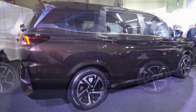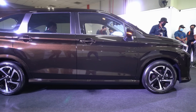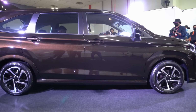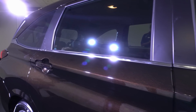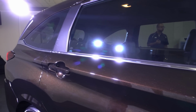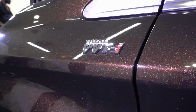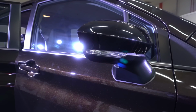In terms of the design, the side profile shows off things like a very strong character line that runs from the headlight all the way to the tail lights, as well as flared wheel arches to give this car a little bit more character. What is noteworthy is the fact that this AV model also comes with a chrome strip that runs all the way down the mirrors before it culminates in a little bit of chrome right by the tailgate, making this car look a lot more premium. Tying it in with other Peroduas is of course the dual VVTi badge on the fender on the right side, as well as the black wing mirror caps.